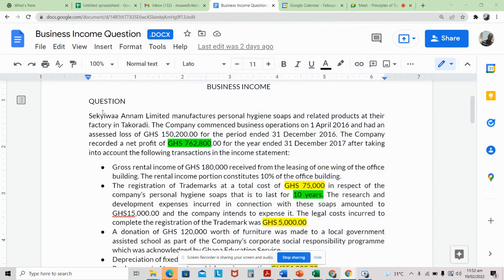Okay, let me start. Sechua Annam Limited manufactures personal hygiene soaps and related products at their factory in Takoradi. The company commenced business on 1st April 2016 and had an assessed loss of 150,200 cedis for the period ended 31st December 2016. The company recorded a net profit of 762,800 for the year ended 31st December 2017 after taking into account the following transactions in the income statement.